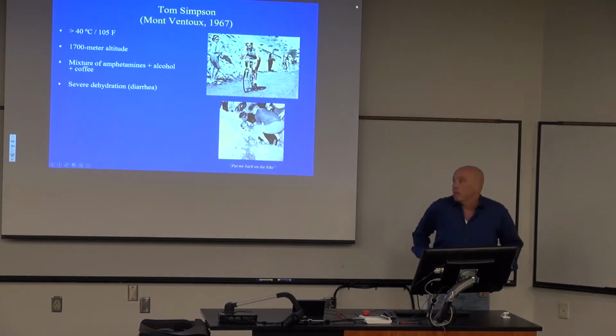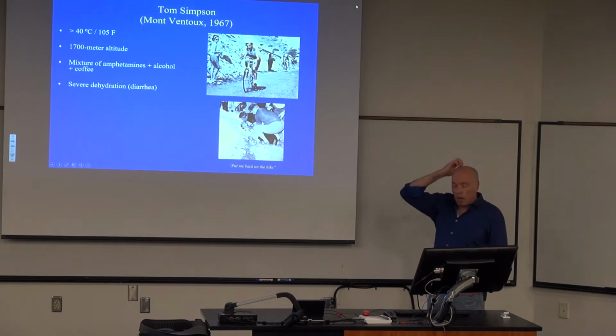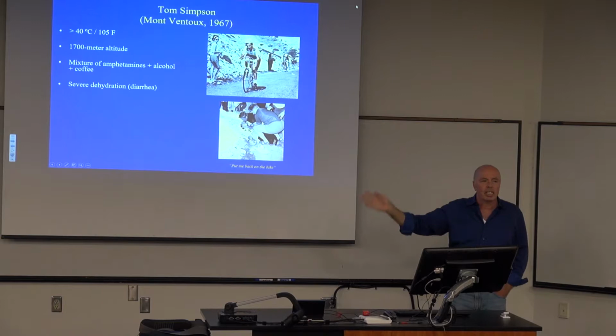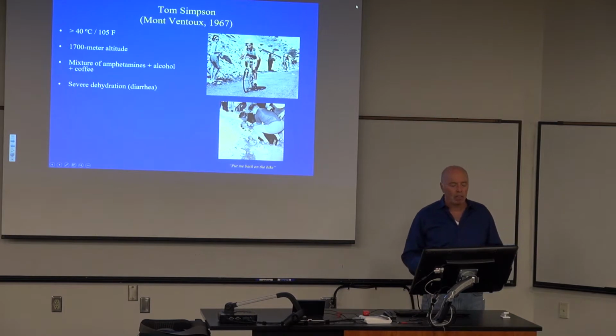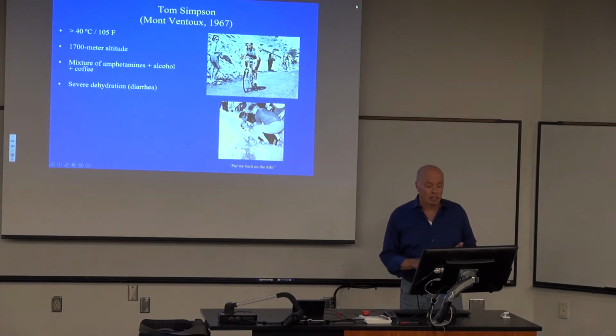Probably the most famous or infamous, depending on which way you look at it, is a fellow named Tommy Simpson, who's climbing up Mount Ventoux. Mount Ventoux, they call it going to the moon, because you leave this beautiful plush valley, and then you climb to the top of this barren, treeless, vegetationless peak. So it's 40 degrees centigrade for the metrically impaired, roughly 105 degrees. 1,700 meters of altitude. His cocktail is a mixture of amphetamines, alcohol, and coffee.